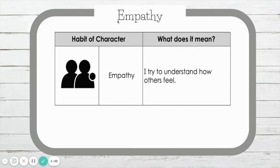Can you say that word with me and read it on the screen? Empathy. Empathy is a habit of character. Remember, habits of character are those actions and things that live in our hearts and our minds. Today, as we explore this habit of character, empathy, I want you to keep this graphic or this picture in your mind. I like this picture because it reminds me of what empathy means.